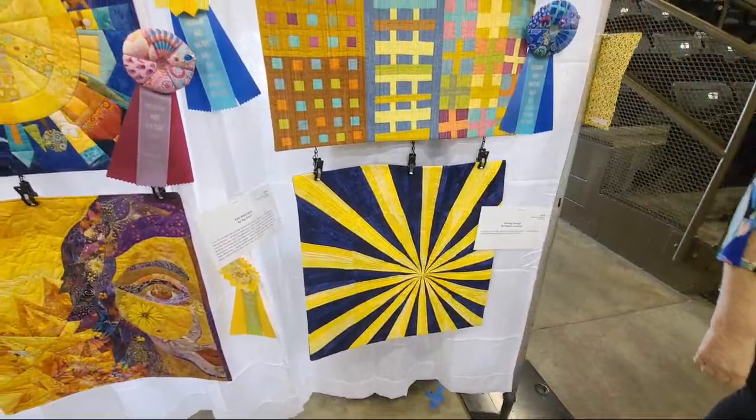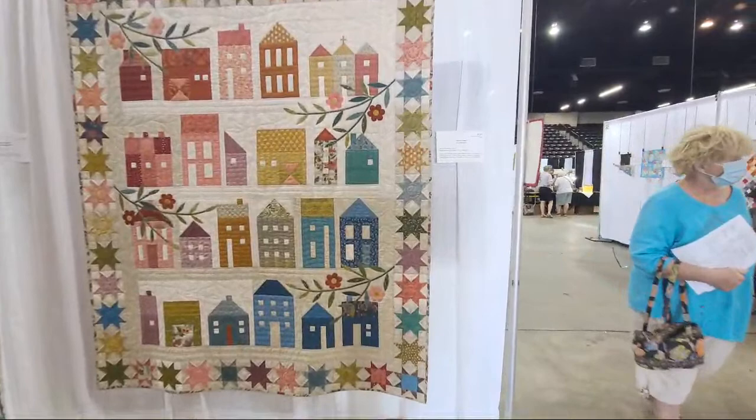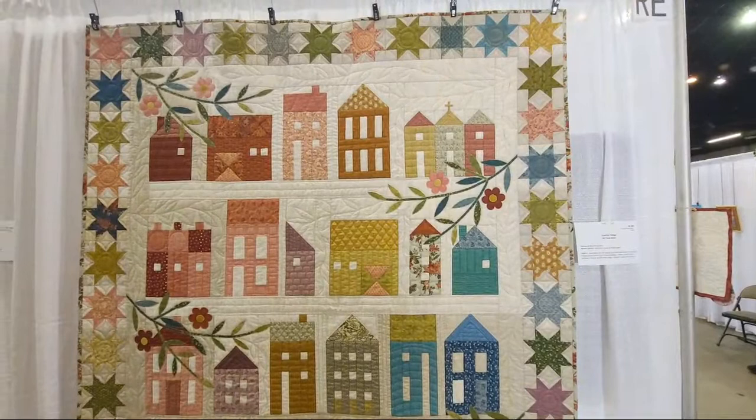All right. I don't remember seeing this one here. And I've been looking at this pattern. This is by Adita Sitar. I remember seeing this one at Road to California. And this is done by Tina Davis.